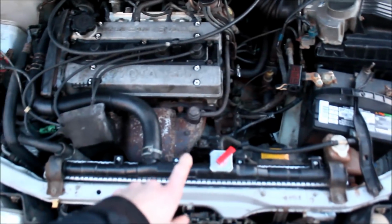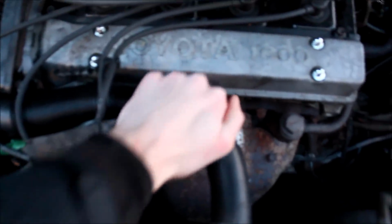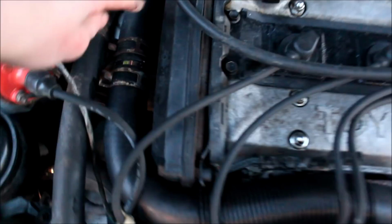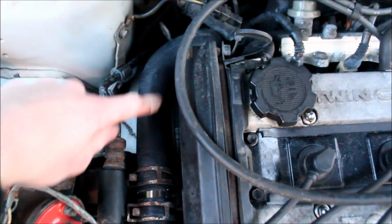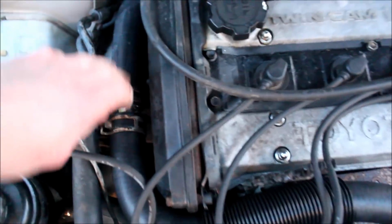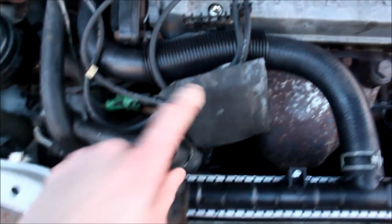So yeah, I did the radiator and hoses, new cap. Yeah, that's part of a BMW hose right there. And then this one is from some kind of Audi. I just sourced that because it looked the same. They don't make this hose anymore from Toyota, so I just joined it right there. So it's kind of a hybrid.